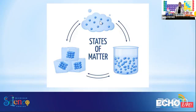If we remember back to our Echo Live segment talking about frostology, or making things cold, we can actually reverse this process. If we take away kinetic energy or heat, we can turn a gas back into a liquid and back into a solid, and this cycle can just keep going round and around in either direction. Now that is talking about how our molecules move.